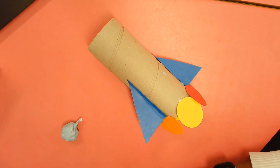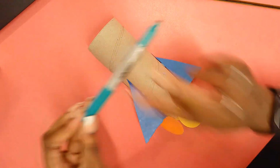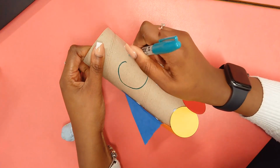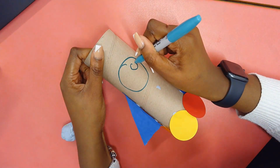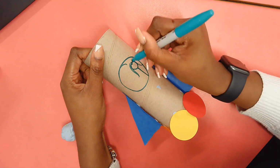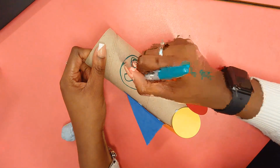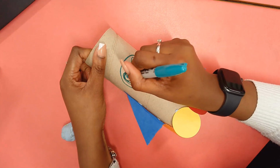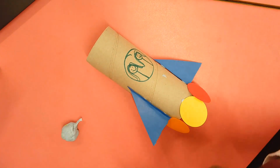So I'm going to take a color. I've gone for a teal color, so it's kind of green, kind of blue. And I'm going to draw a circle in the middle. So that's our window covered. You might want to put you in your window. So this is just a rough picture of me smiling, and also Miss Sloboda. We're going up to space together. Okay, so that's just me and Miss Sloboda in our rocket.